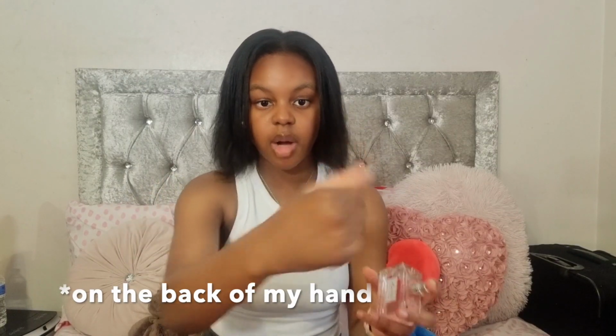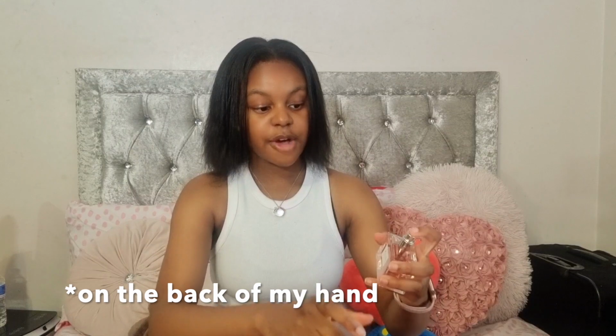From the bottle, it smells very nice. I can smell, I would say raspberry, but this is definitely a berry based fragrance, and it's probably got notes of vanilla in there too. But like I said, I've only sprayed it in the air. I've not sprayed it on my skin, so I'm gonna spray it on my palm right here, and then I'm gonna tell you as we go throughout the video how it's been smelling. I'm not trying to waste it, so I'm just doing one spray.